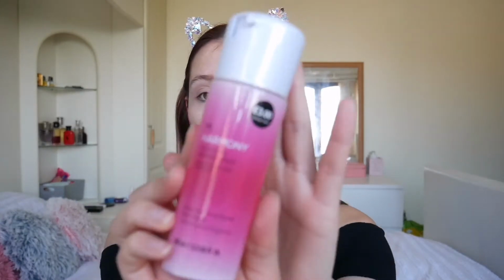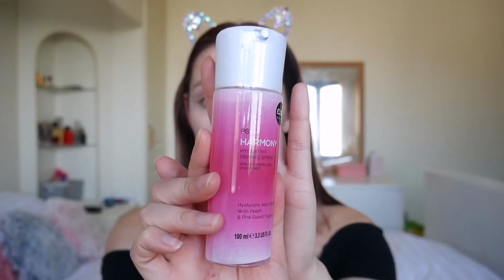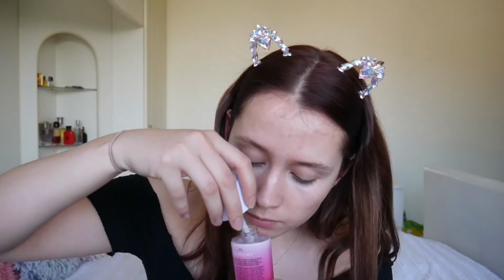Starting with a primer. So this is the primer I picked up. It is called the PS Harmony Hydrating Priming Spray. This is the bottle that it comes in. I really like it. I think it looks lovely, which is kind of the reason I was drawn to it, because it was pink. So let's pop this on. And this, by the way, is £3 for 100 ml. So it's really cheap. Let's smell it first. Okay, that smells really fruity. That actually smells really nice. I'd wear that as a body scent, which probably means it shouldn't be going on my face, but I will.